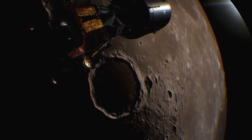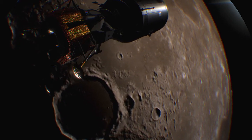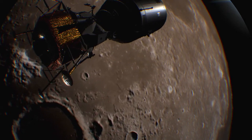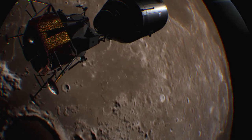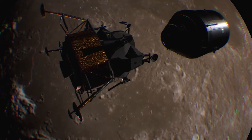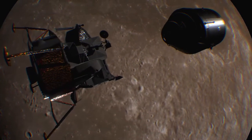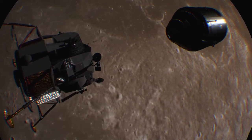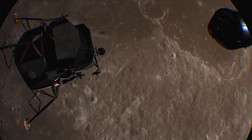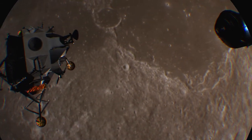Apollo 11, Houston, we are go for undocking, over. Roger, understand. Roger, Eagle, undock. Roger, how does it look? The Eagle has wings. Roger. Eagle, Houston, we see you on the TV, over. I do believe you've got thrusters on board that vehicle. Okay, you've got it.